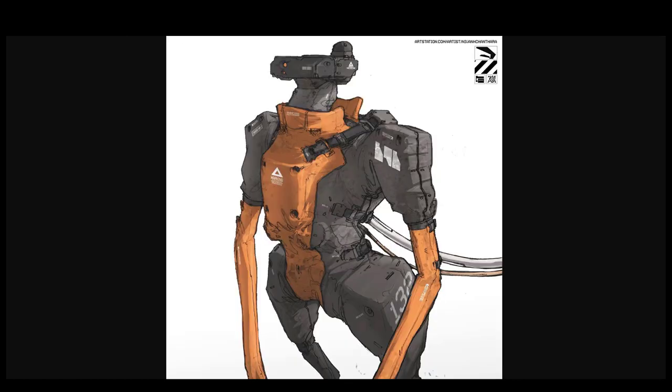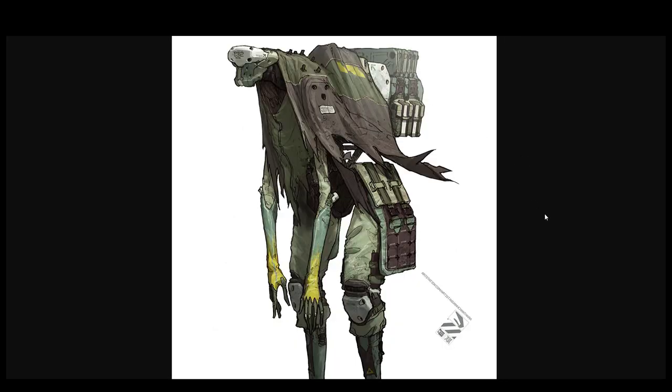This is actually, I believe, more of his earlier work. And I do recommend you check out his ArtStation, where you can see the slow development over time. He gets finer through time, right?